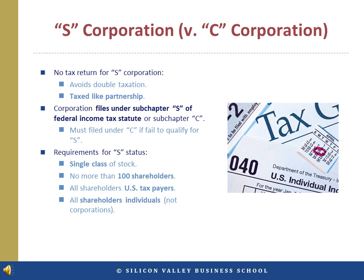This avoids double taxation. A corporation files under Subchapter S of the Federal Income Tax Statute, or Subchapter C. The company must file under C if it fails to qualify for Subchapter S status. To qualify for S status, the corporation must have a single class of stock. A corporation with preferred stock and common stock would not qualify.